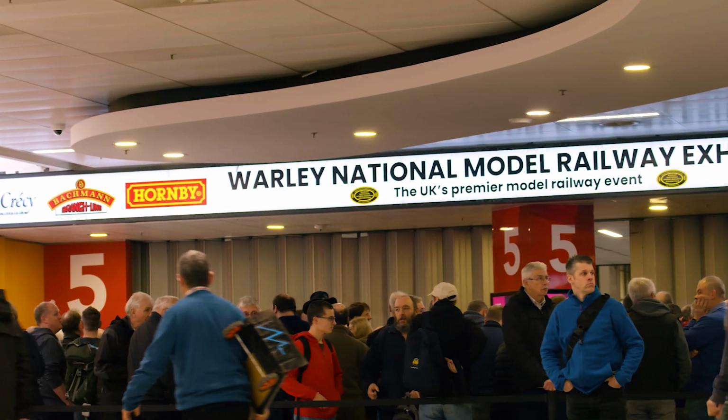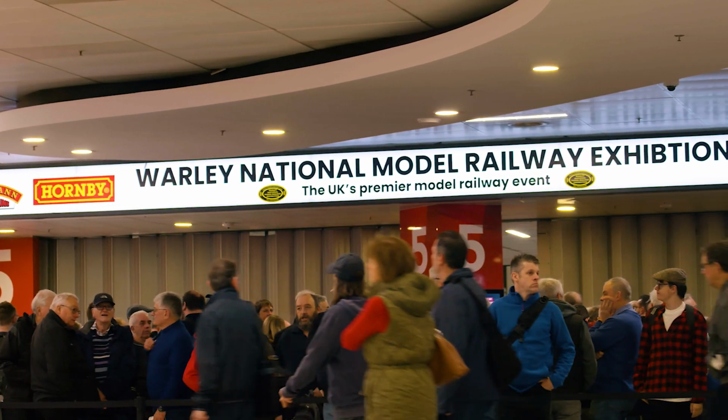Hello Hornby fans, we're here at Warley 2022. We're going to be taking a look at some layouts all around the exhibition. We're also going to be talking to Warley Model Railway Club about their very special layout, and of course talking to the Hornby team about what we've got on our stand. So we've waited 3 years for it, let's do it.